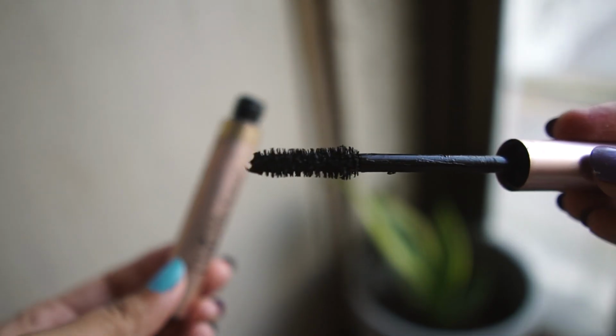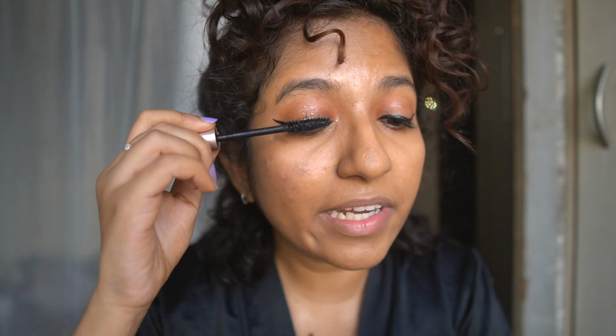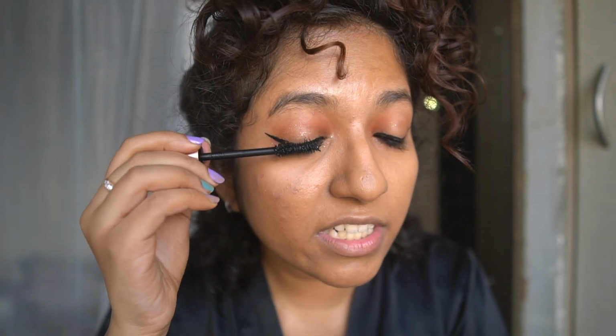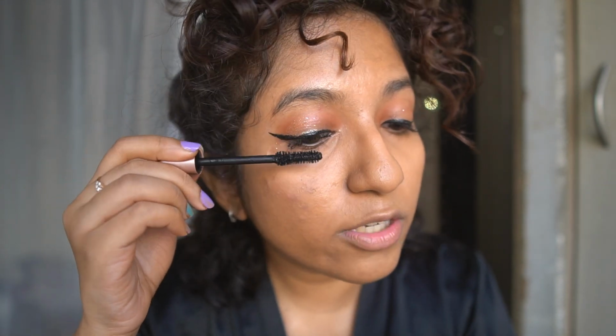This is from L'Oreal. This is the Lash Paradise mascara. This one is a bit of a begrudging favorite really, because I like the way that this mascara looks on my lashes quite a bit, but it is a waterproof mascara, so it is a real pain to remove. On the whole, mascaras are not easy to remove, they require a little bit of extra attention, but this one is particularly bad.